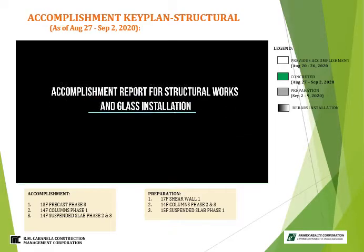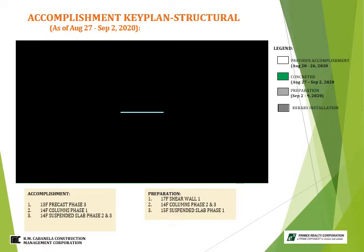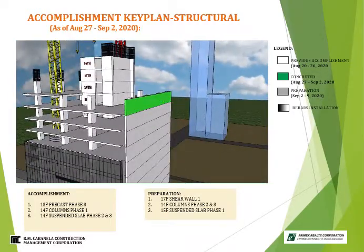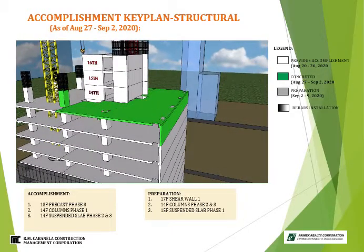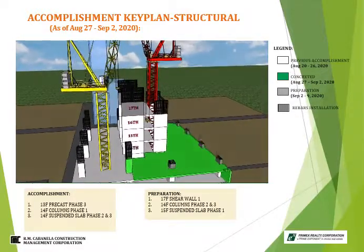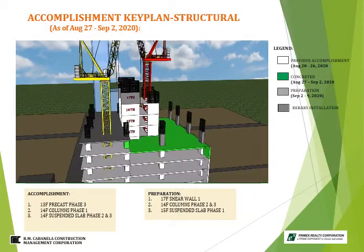Accomplishment report for structural works and glass installation, for August 27th to September 2, 2020. 13th floor precast, 14th floor column at phase 1, and 14th floor suspended slab at phase 2 and 3. Preparation works for structural works: 17th floor shear wall 1, 14th floor columns at phase 2 and 3, and 15th floor suspended slab at phase 1.